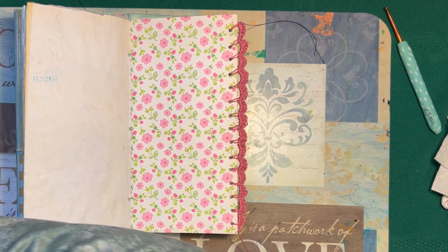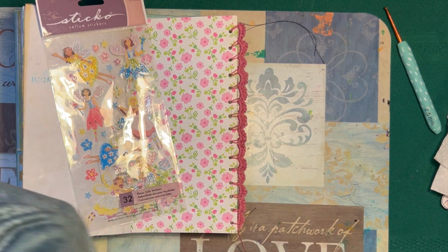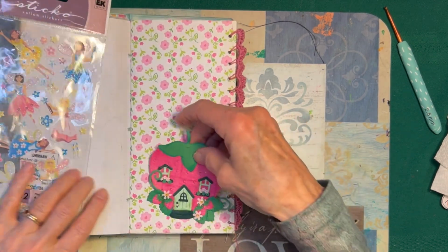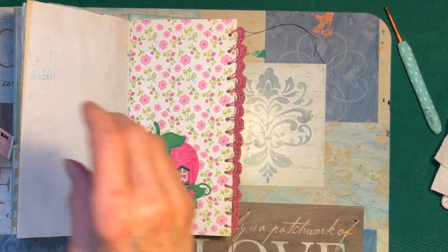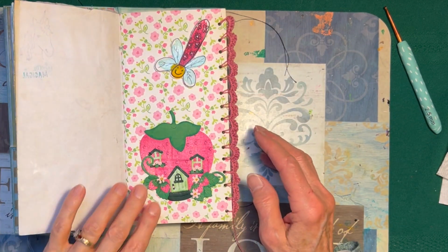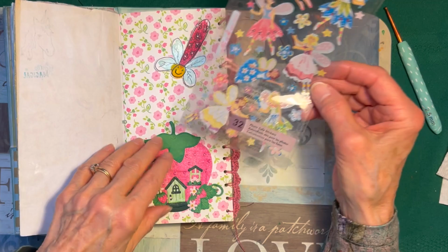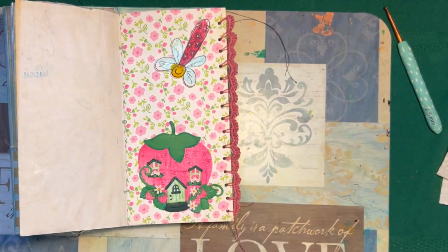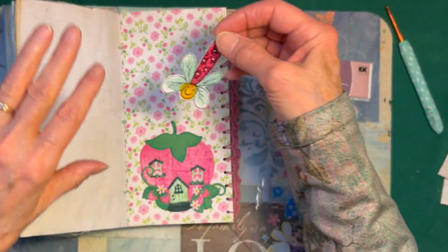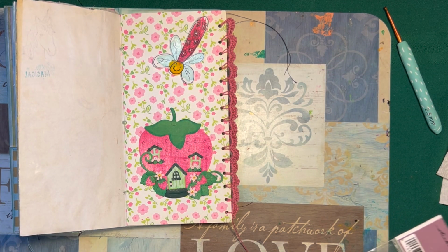I'm going to say I have all my pieces right here. I just need to put them down. I didn't put my whipped cream away. I better do that. Okay, here's my strawberry. And where's my dragonfly? There's my dragonfly. And I have to pick a fairy. Maybe we'll do the one with the flowers on her dress since we did the dragonfly with the little flowers. These are very simple watercolor dragonflies. Very fun ephemera.